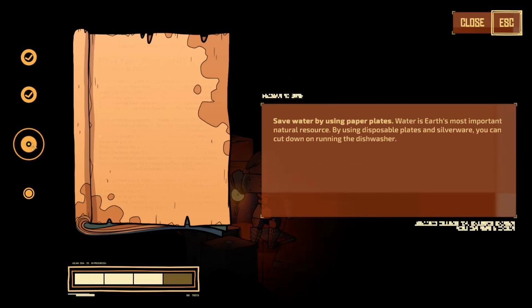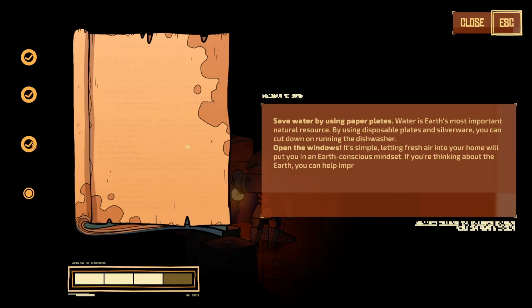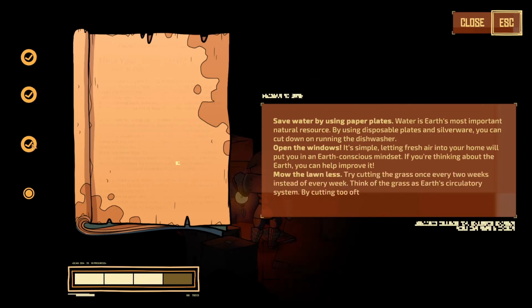Save water by using paper plates. Water is Earth's most important natural resource. By using disposable plates and silverware, you can cut down on running the dishwasher. Open the windows. It's simple, letting fresh air into your home will put you in an Earth-conscious mindset. If you are thinking about the Earth, you can help improve it.